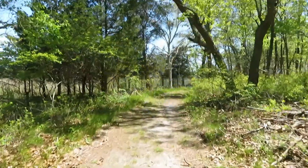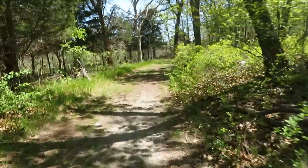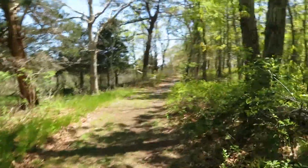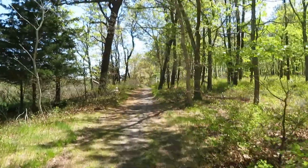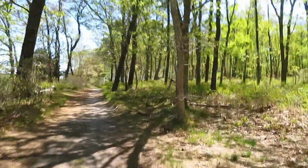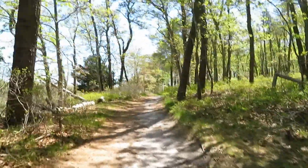There are going to be plenty of views of the bay here. Picked this area because it's by the water, so hopefully when we get closer to the water, there'll be a breeze. Feel it already. And I haven't been here in a long, long time. Yeah, we got some old pitch pines around here for sure.